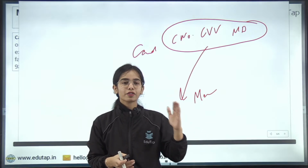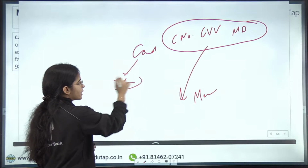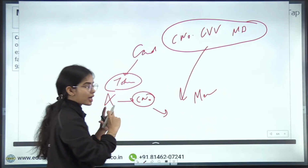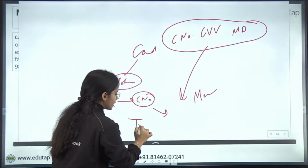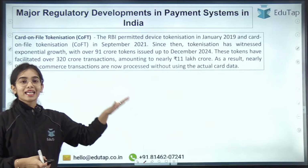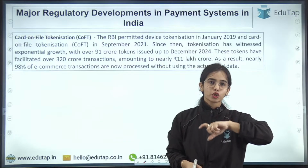So it was said that we have to tokenize the card details. Instead of giving your card number, you put your card number and this card number will get tokenized. That means this card number will convert into a token and this token will be sent to the merchant. So this was the card on file tokenization.